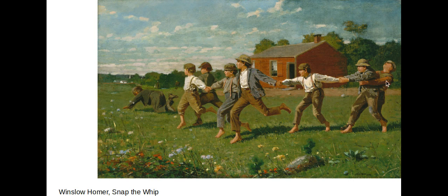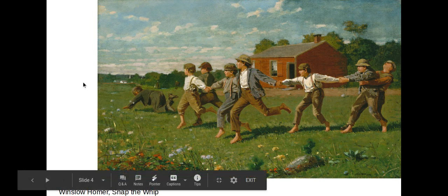His whole body is leaning backwards to hold this guy. And this kid is holding on, and this one is really running. And this boy on the end that is falling over, he's all in motion too.